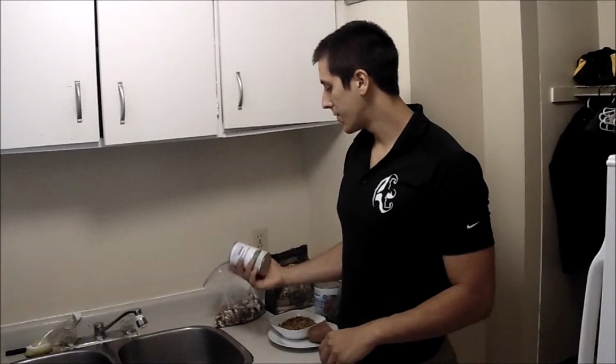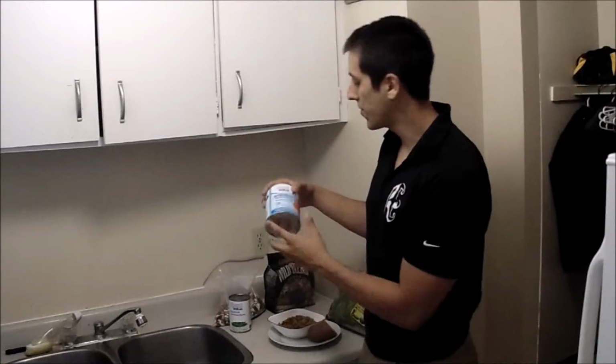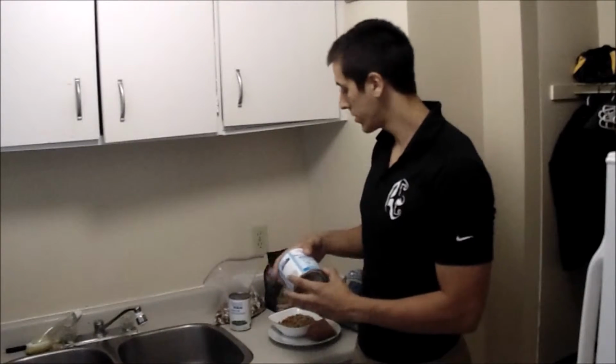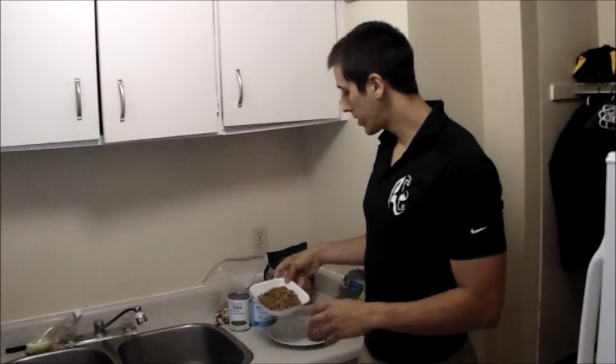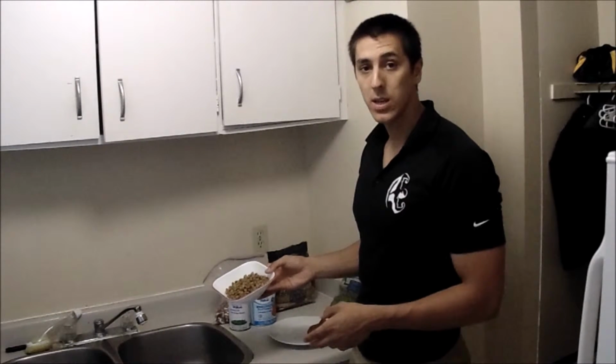Then I'm going to put in half a can of cut green beans with no salt. I'm gonna put in half a can of diced tomatoes with no salt. About 6 to 8 tablespoons of pigeon peas.